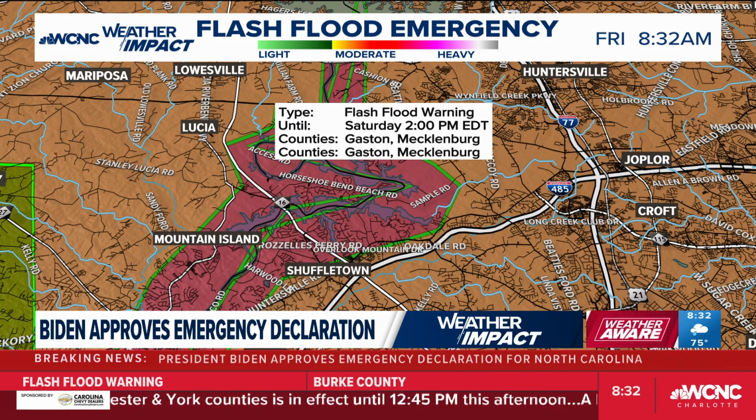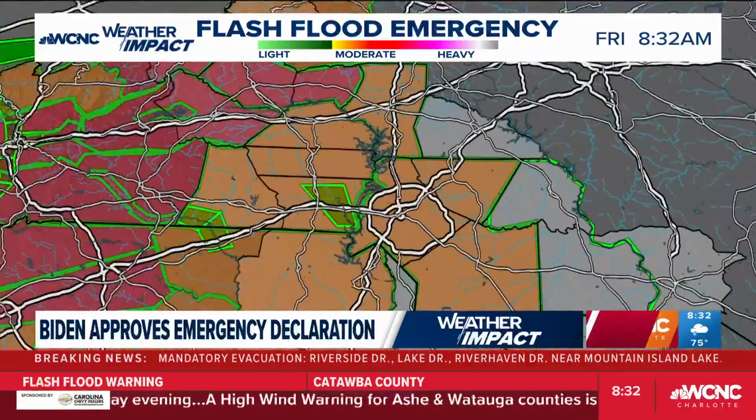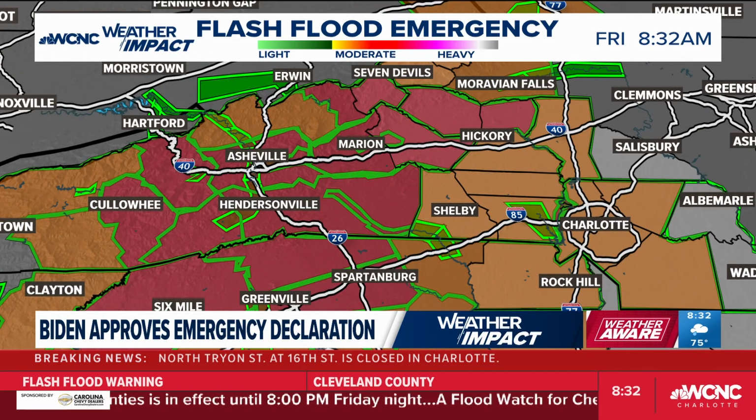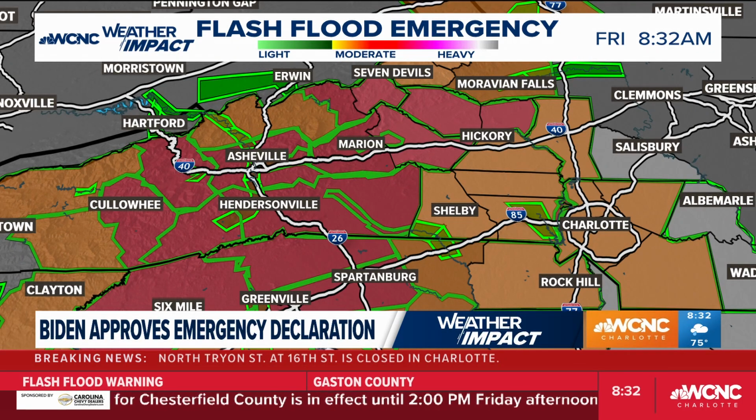We currently have a flash flood emergency for Mountain Island Lake and downstream towards Riverside Drive. They're evacuating people right now. A lot of water is coming downstream. If we widen the view out, every county shaded in red in the western part of the state, those are flash flood emergencies, meaning life-threatening, catastrophic flooding is occurring.